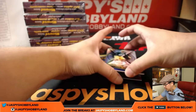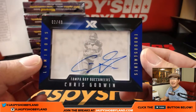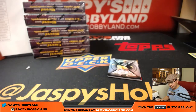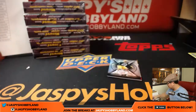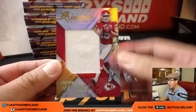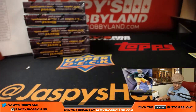Josh Jones reveals a luminous endorsement. Chris Godwin for the Buccaneers, 2 out of 49. Nice Chris Godwin for Scott Cooper and the Bucks. And behind Josh Jones is Patrick Mahomes relic. Rookie Jumbo Materials, 57 out of 75.